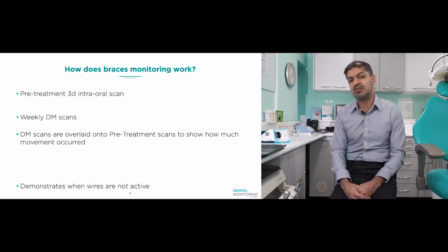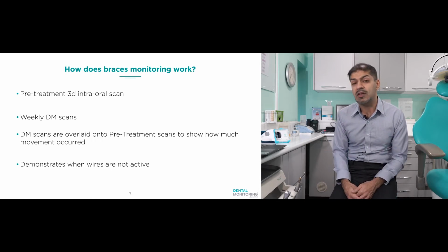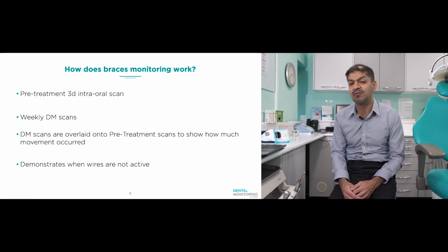What this also allows us to do is, if we know that the teeth are no longer moving, understand whether the wires that we've placed for that patient are still active or have become passive. And that's a fantastic benefit, something that we've never really had before in braces cases. Historically, we would change the wire at a fixed interval, perhaps 6 weeks, 8 weeks, or 12 weeks, depending on the system you use. These days, we're changing the wire according to when the wire is passive, rather than a predefined interval.